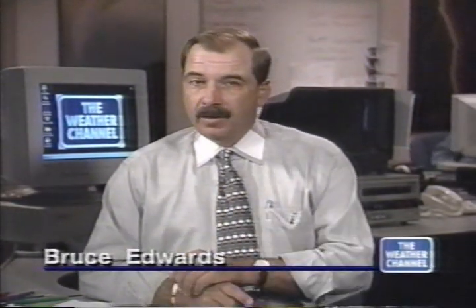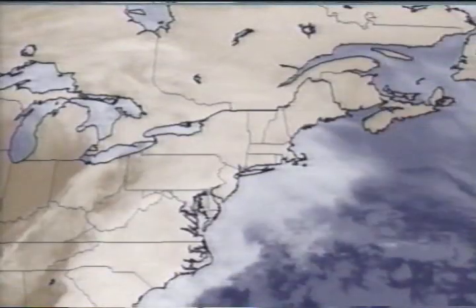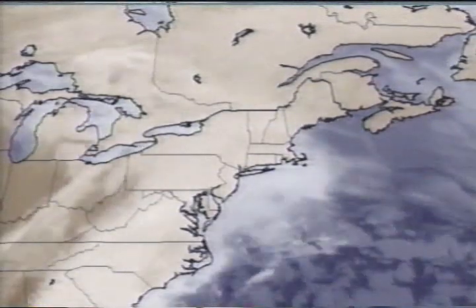Indeed, we do have a system moving through the northeast, bringing us a little bit of meteorological goulash, meaning some snow, some rain, a little bit of sleet, and a little bit of freezing rain. Unfortunately, that ice falls in the little bit category. Satellite picture cranks up, shows moisture moving on through, and of course temperature is very critical.